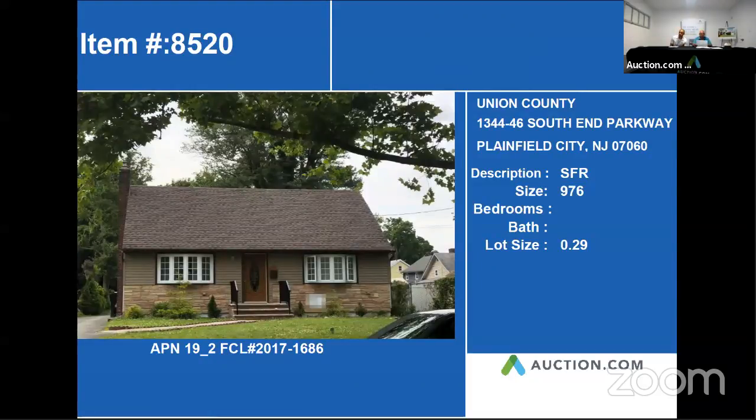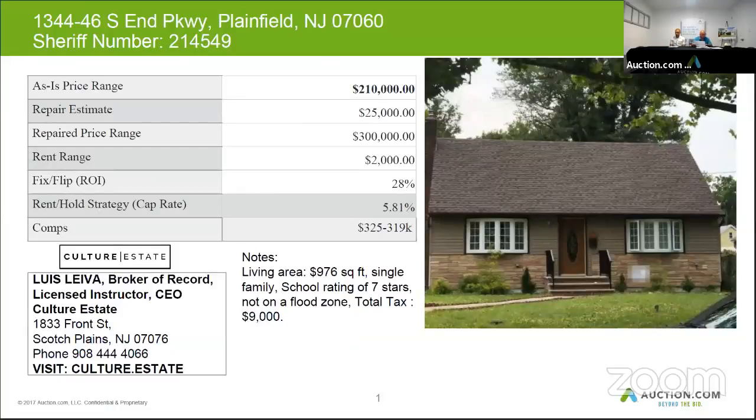Okay, our next property now is 1344-46 South End Parkway in Plainfield. This home is a Cape Cod style with about 976 square feet. There's not too much information we were able to pull up on this, but the living area is confirmed to be 976 square feet. This is a single family.